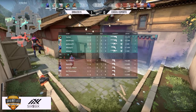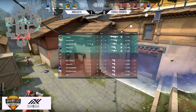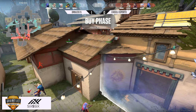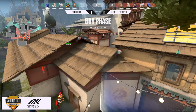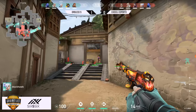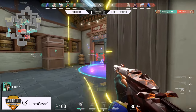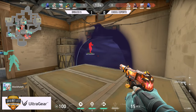Well, we do have yet again an ORGLESS5 pistol round, which they will be happy with, at least for the first one. And they have a buy. And while Exceeli have got a little bit of a shift up in their entire lineup, they have Sami playing on the Chamber, Space Wiz on the Reyna, and Doomsday on the Jet, which is a little off-putting for me because I would have expected Sami to perform the best he can on that Jett. But hey, Doomsday is feeling capable of doing it himself. No harm, no foul. Blackhawk being supported.